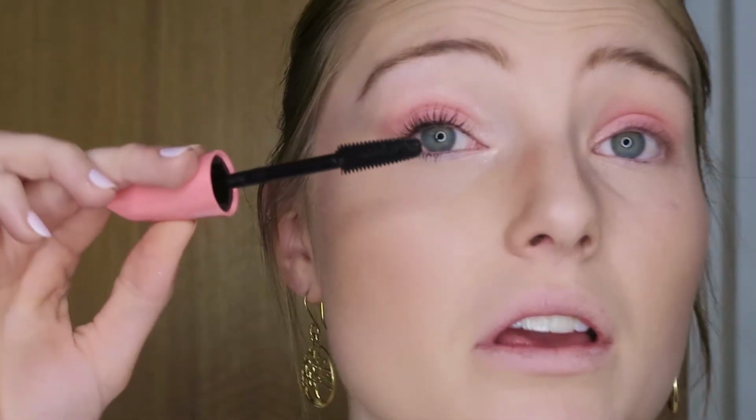I mean, it's black. It's not very lengthening, but it doesn't claim to be, so that's not really a problem, I guess. Let me just have a close look in my mirror, and I mean, it's a nice natural look. I think because I'm wearing like a full face of makeup, for me, this is like a full face.